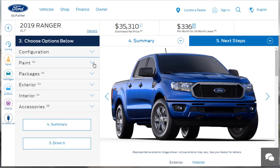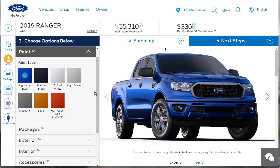Now let's move on to paint. What paint do we like? I'm not a fan of any of them. The Lightning Blue actually now is not too bad.